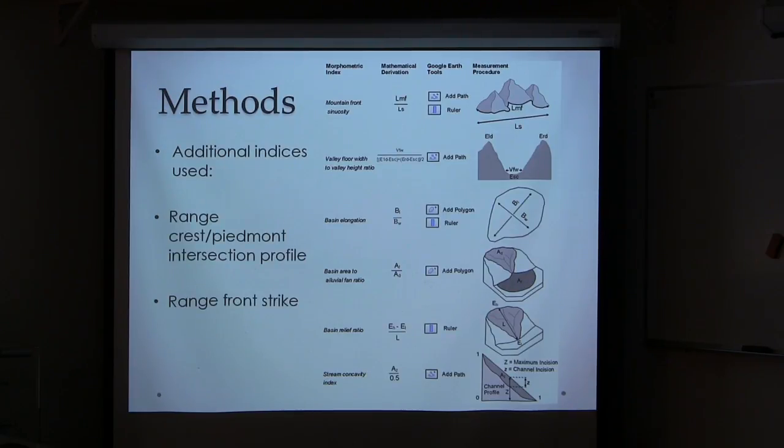Two methods that I did not show on here but used as well were the range crest Piedmont intersection profile, and I will show an example of that later in the results section. That is essentially a comparison of the range crest to the Piedmont and how they interact with one another. Megan observed that oftentimes along areas where you have a significant change, a sharp drop or increase in elevation, it can be associated with a fault boundary or a section boundary. And then range front strike, which is the change of strike along a range at a certain segment.